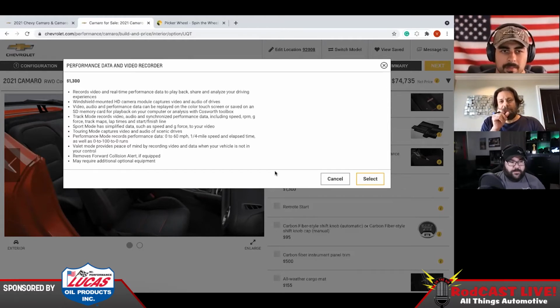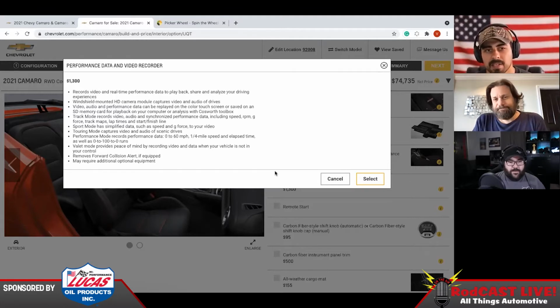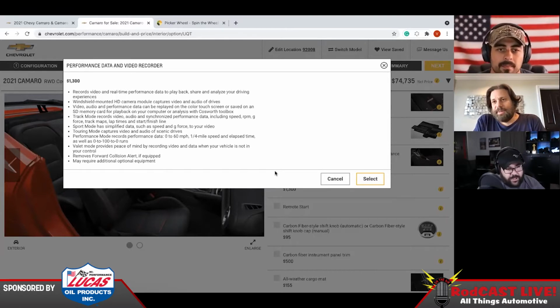Also, if you're buying this car, it's a freaking race car, man. So if you plan on doing any track days and stuff, I think it would be cool to have. And then for resale value, I think people would want it. I don't know. Well, and there's one other thing. Look at the third one from the bottom. Valet mode.